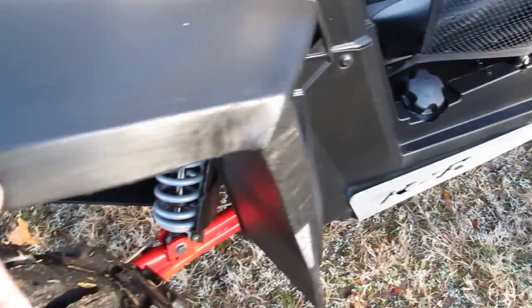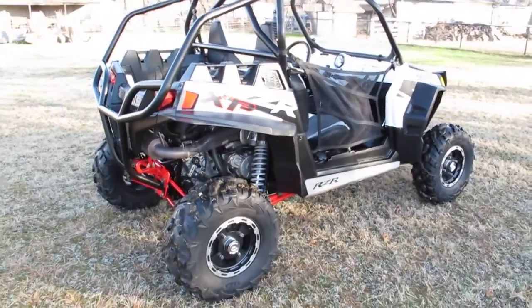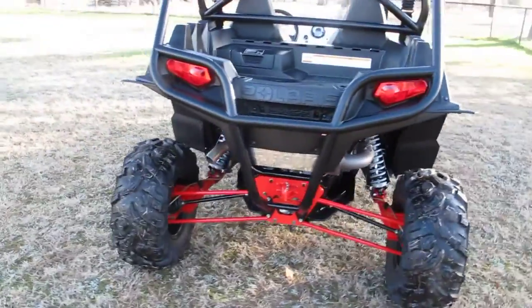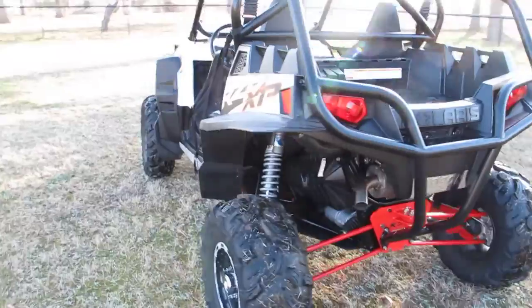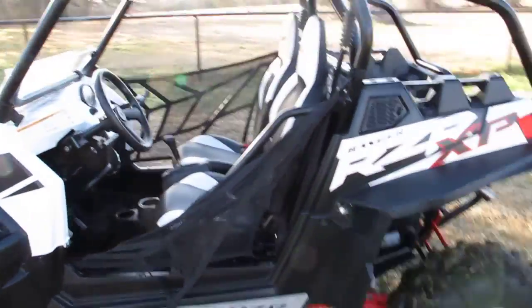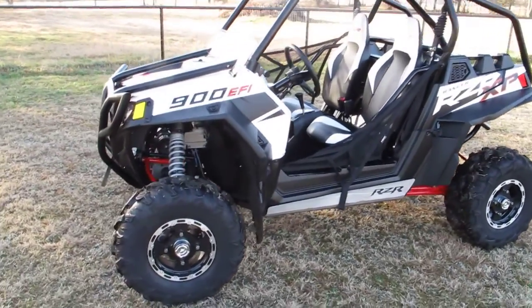It does have a few little scrapes from being in the trails, but other than that, it's a flawless, excellent rig. If you have any questions, give us a call. My name's Bronco Bob with Texas Best Used Motorcycles. They call this the White Lightning. It was a special edition that came out in 2011.